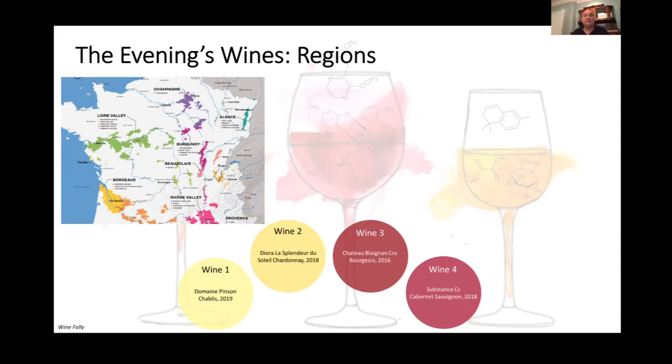Everywhere there are producers in California making very old world style wines. There are producers in Southern France making very new world style wines. So obviously it's just a general rule and there are plenty of exceptions. But we'll just explore these regions here.